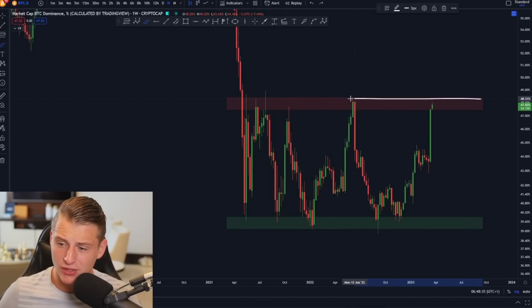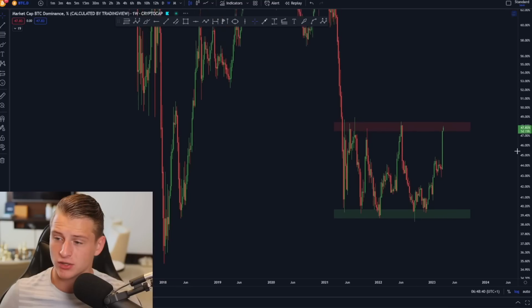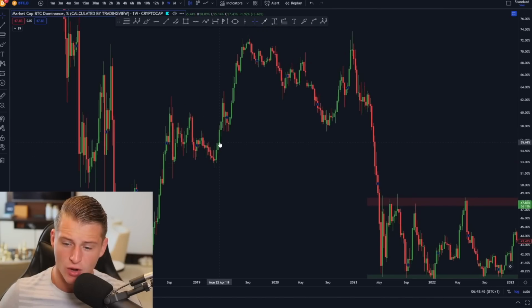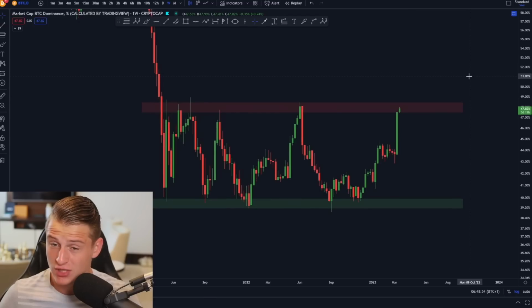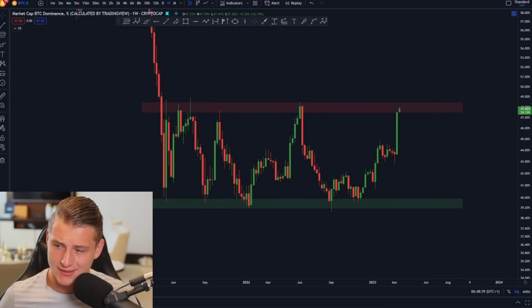If we break above this region, we probably could see an even further continuation for the Bitcoin dominance, just like in the bear market recovery phase of 2019, because this was the bear market recovery here in 2019. We also saw a huge run up for the Bitcoin dominance, and also we're not really moving back towards the upside. So that is why it's also important to have usually your biggest exposure to Bitcoin, because Bitcoin in the end of the day always leads the way.